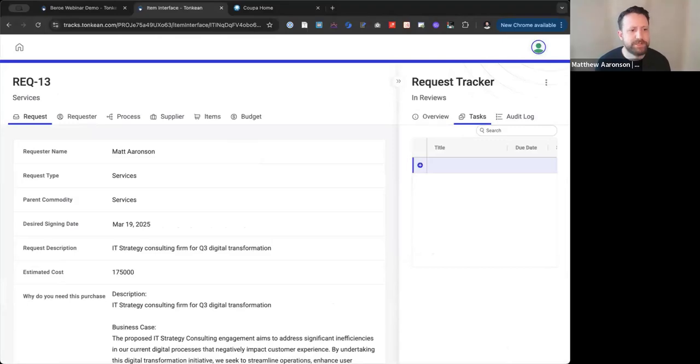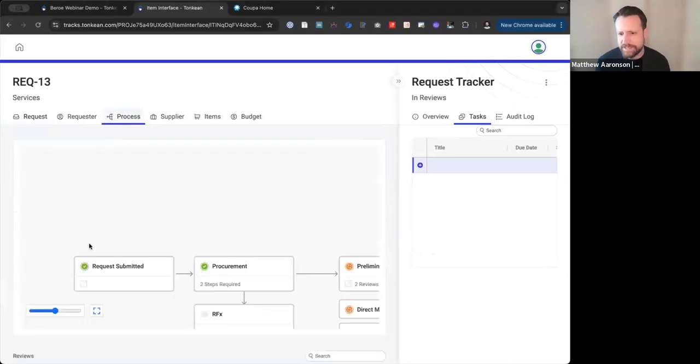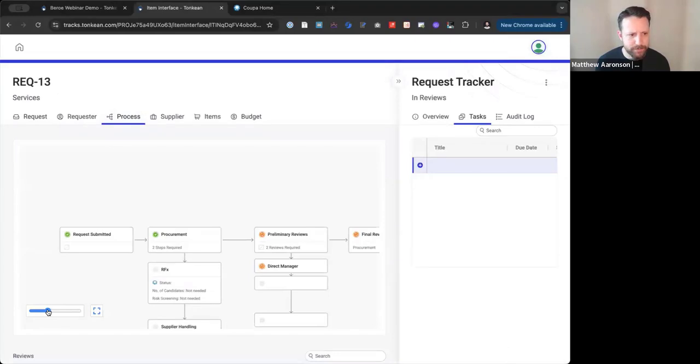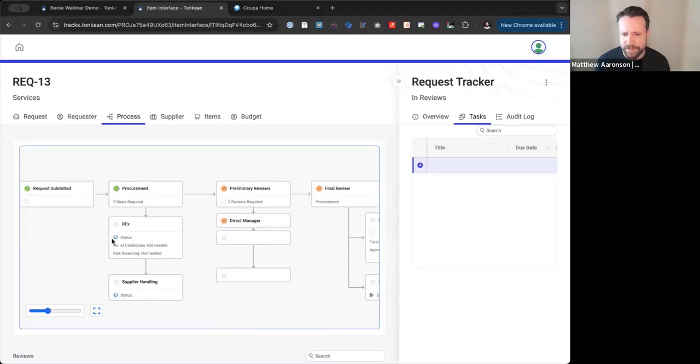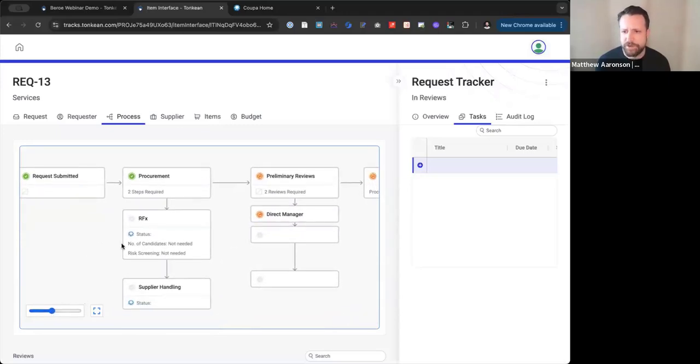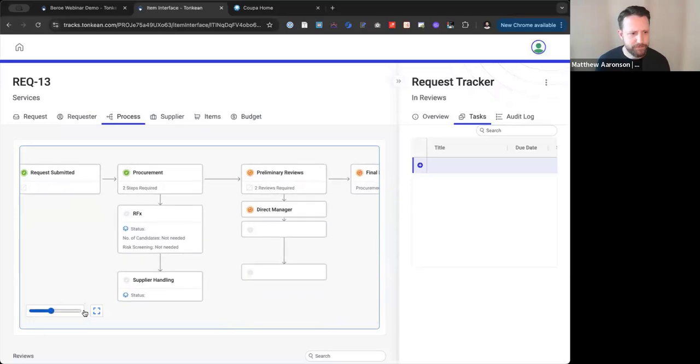So this is where requesters can see where the request stands. You see the basic details here. You can also see the process laid out very transparently and clearly right in front of you with statuses for every step, not just within Tonkean, but in every relevant system, right? So you can see what's going on in Coupa here. You can see the preliminary reviews, direct manager review, and so forth over here.